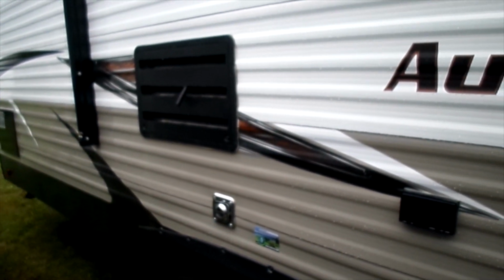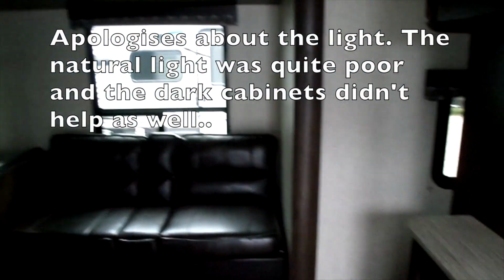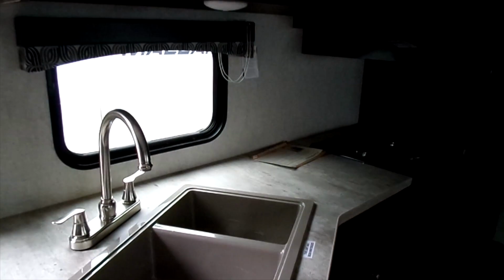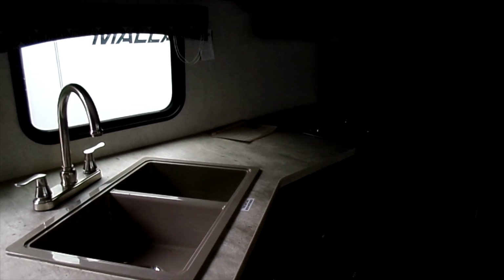I won't go into too much detail because this is a little overview, but you'll see an overall picture of it later. So as you step into the trailer, you've got your living room and kitchen, which is just over this side. And to the front of the van, you have two entry points here, which lead to the master bedroom, which is a rather large queen size bed and cabinetry on either side.